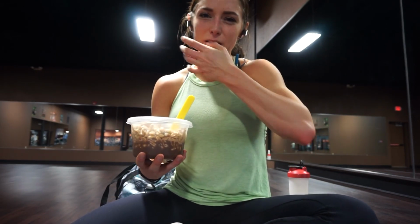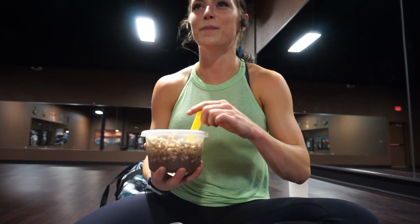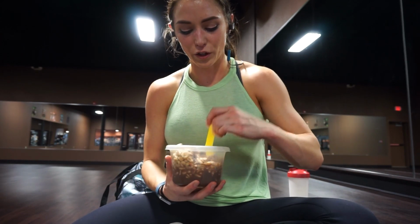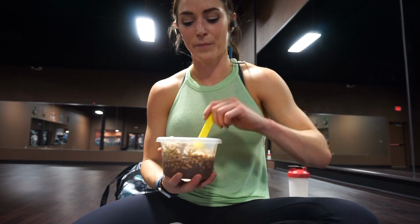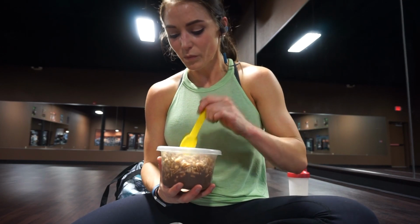There's not really a good place in this gym to eat, I guess. I know you come to the gym for the gym, but usually whenever you enter a gym, they have some sort of eating nook or area, and they don't really have one here. So I'm currently in just the giant posing room, right off the main gym.